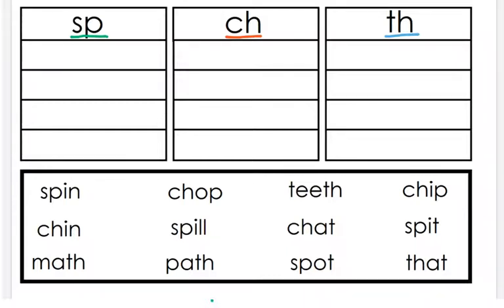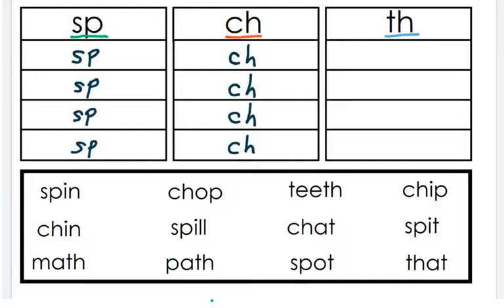Since there's so many of the words, I'm going to add those combinations. I'm just going to say them. Sp, sp, sp, sp. That gets my brain ready. Next one is ch. Say ch. Sounds like I'm doing cha-cha-cha. Next, I've got th. Good job, team. Now, let's go down to the words.